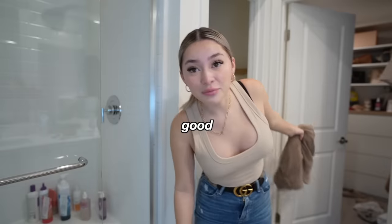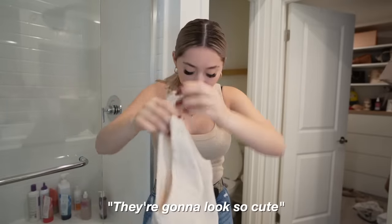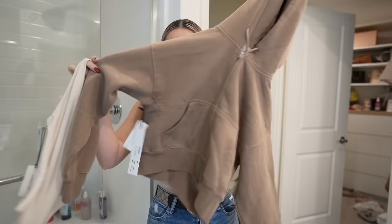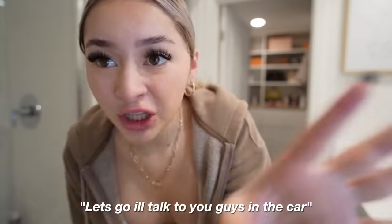Enjoy! Good morning! I just got a new package of clothes. Look at this thing! They're gonna look so cute. I got this cute little hoodie right here. Let me change, I'll be right with you because I'm running late to my dentist appointment. Perfume, I just got ready. Putting on a sweater because it's raining outside. Well, it's not anymore, but it's still really cold. I'm completely ready now. Let's go, I'll talk to you guys in the car.